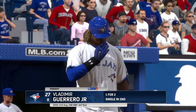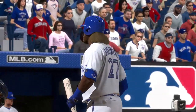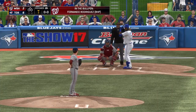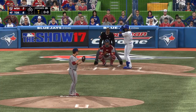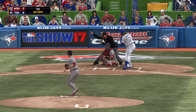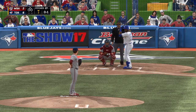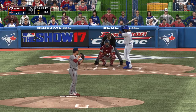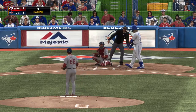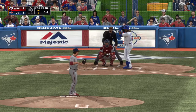Stepping in and ready for another shot, Vladimir Guerrero. He'll try and get something started in the home half of the 7th. Ready to deliver. Here's the first pitch. A changeup that just catches the bottom of the zone for a strike. Now the pitch. Good hard slider there, but it runs away. It's a ball and a strike.